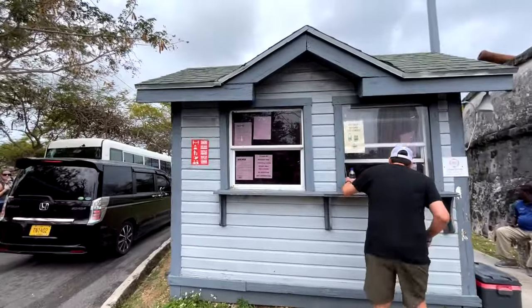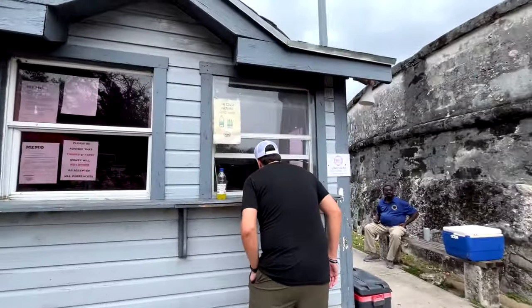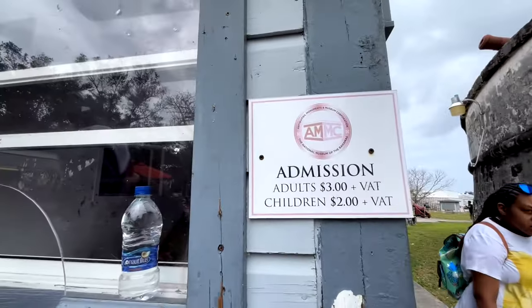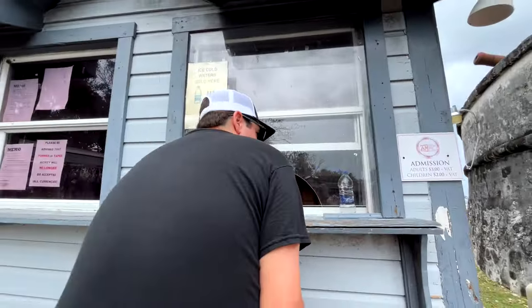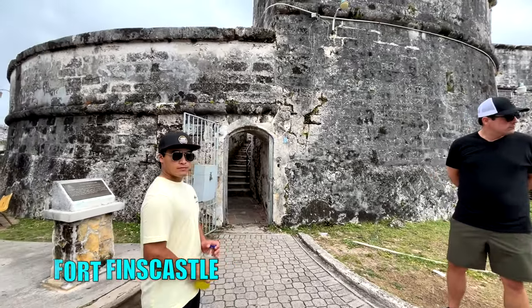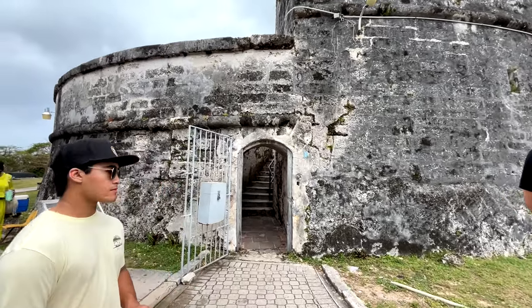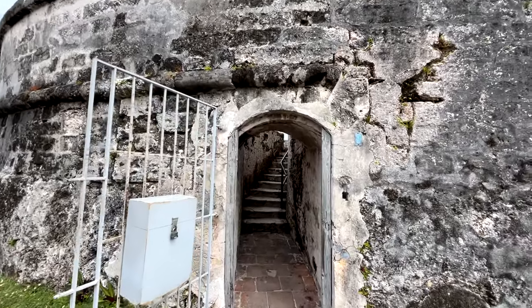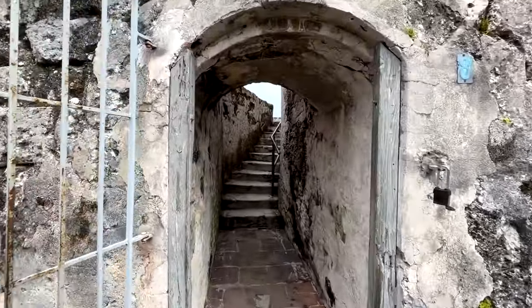Don't forget to stop at the little booth next to Fort Fincastle. This is where you'll pay for admission, $3 for adults and $2 for children. Fort Fincastle sits on top of Bennett's Hill. It was built in 1793 by Lord Dunmore to protect the area from pirates.